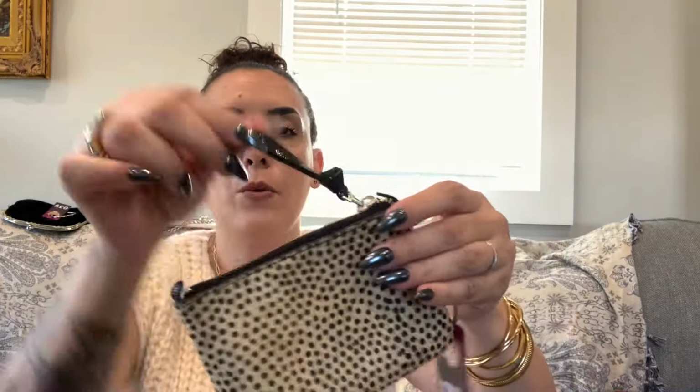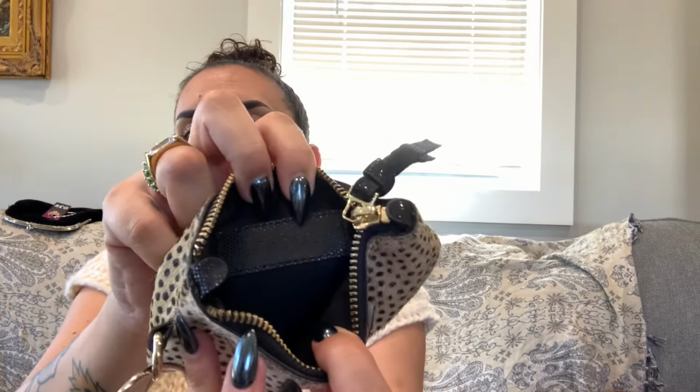Hair on hide, however you want to call it. And then you unzip. There we go. And inside it says Chicos. Okay, great for little lippies. I will fix that. Just needs to be ran through a little bit. All right, number 37 for the Chicos, beige and black, calf hair, $12.